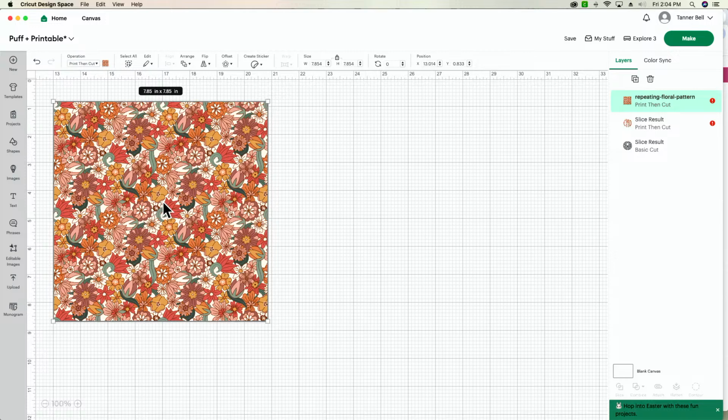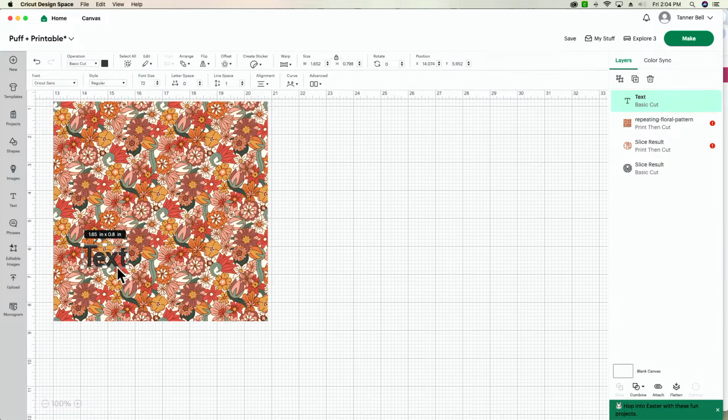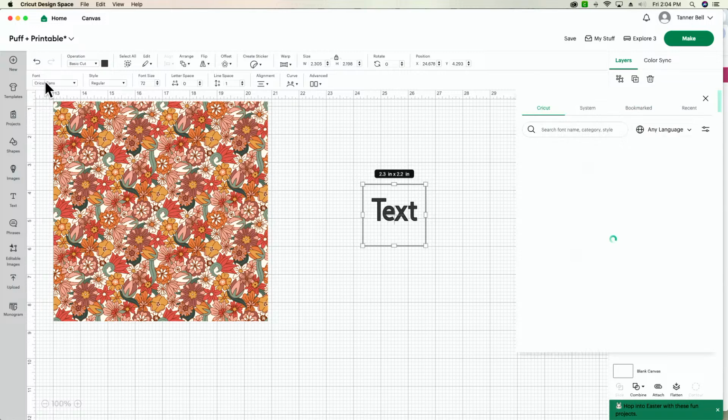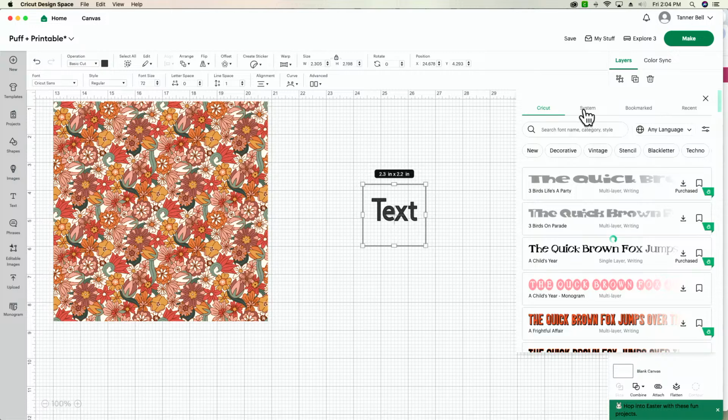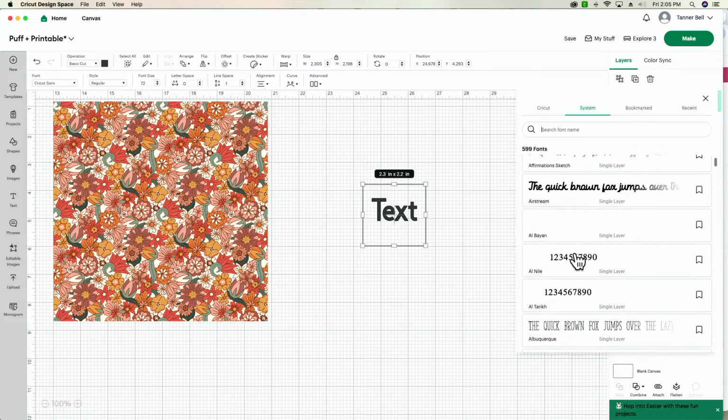So once you have done all of that, what we are going to do now is grab a text box, okay? Pull it over here where we can see it. Once we have grabbed our text box, we are going to change our font. We are gonna go over to System Fonts, and we are going to type in, look, there it is, 2-letter circle left, 2-letter circle right, and I don't know where the middle is.